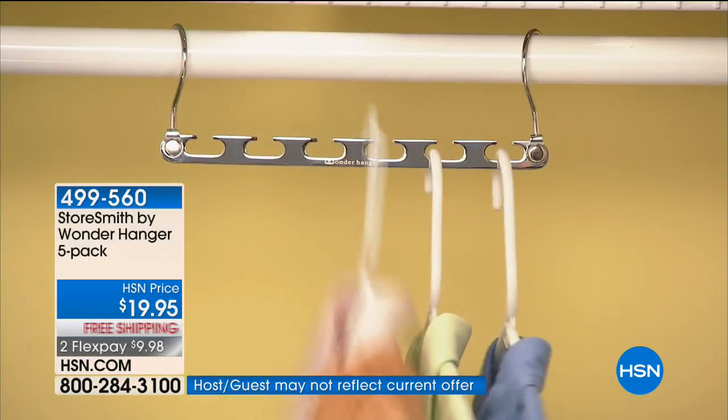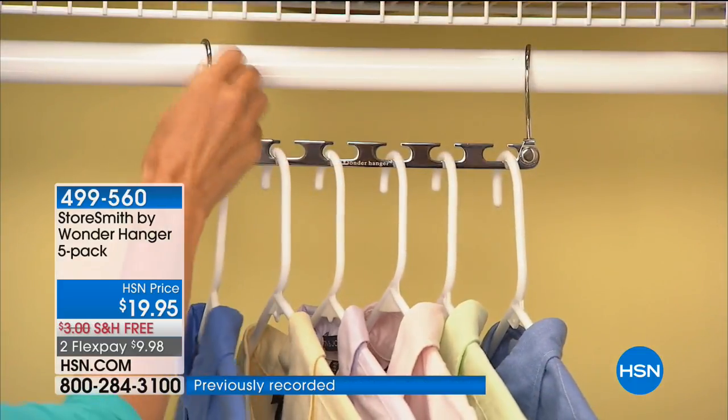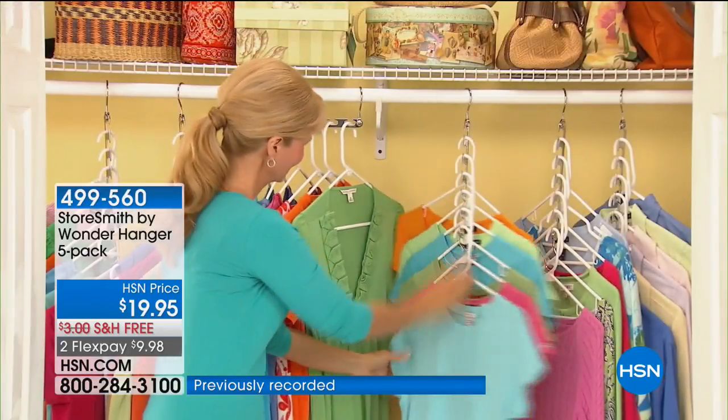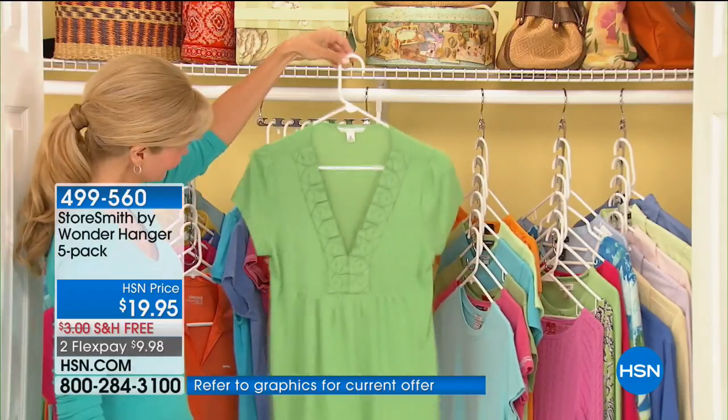Have you ever called one of those closet companies to see how much it is to redo your closet? Those, you know, California Closets or closet, it's thousands of dollars. Well, how about under 20 bucks to get 25 times as much space in your closet, because each one turns into five, and then you get five of those. You get 25 times more space.